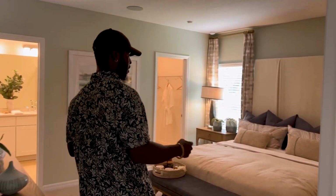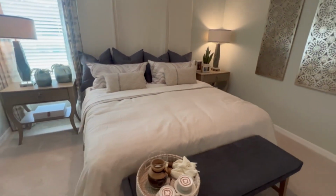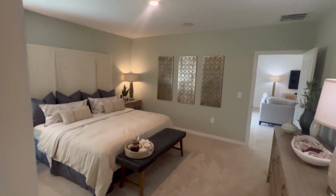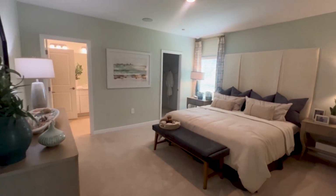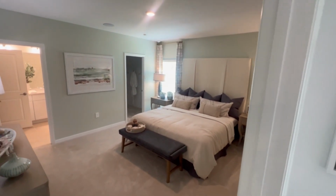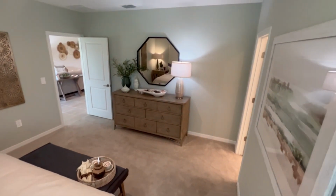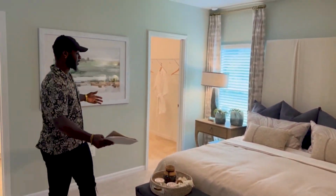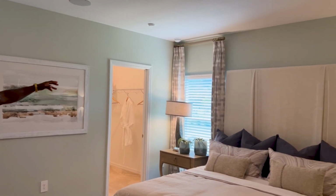All right, so as we walk in the primary suite, you see how much bigger this room is compared to all of the rest of them. It is 13 by 15 feet. It has high hat lighting. All right, the room is pretty spacious. It has carpet. This is definitely a king size bed. And just check out how much more space you have with the king size bed. All right, you have your nightstands on the side, 2 of them, with a little extra space, even more than that. All right, and then you have your window, which brings in the natural lighting.